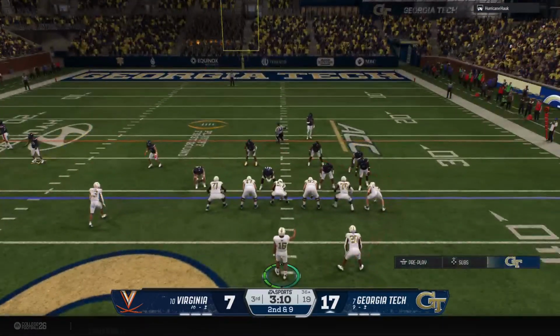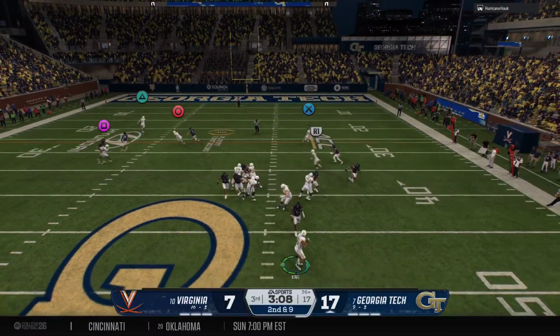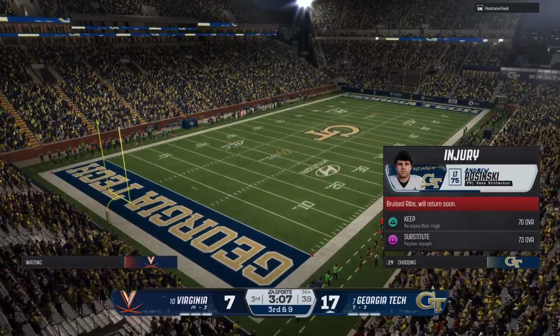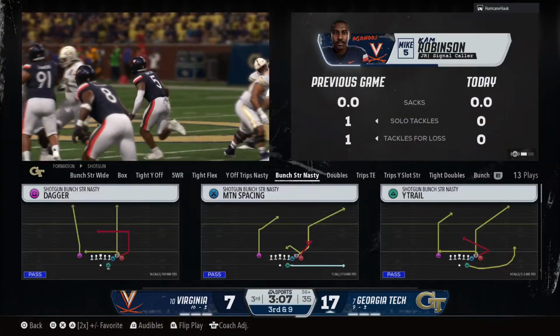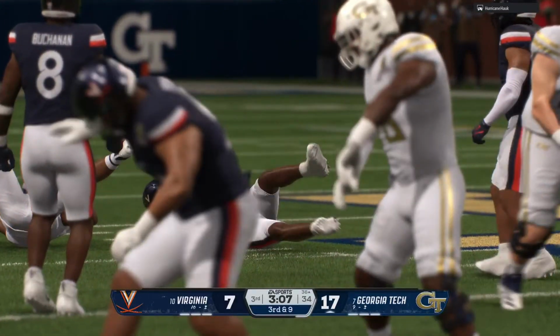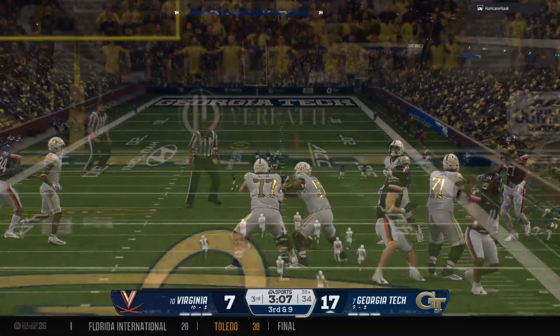Second down after that previous play. To the air. It's King. Running out of time in the pocket. It's incomplete. He took a hit as he threw the football, and it brings up a third down. Boy, that pass rush got in there in a hurry. Great job by this defense of disrupting the rhythm and timing between the quarterback and the receivers.